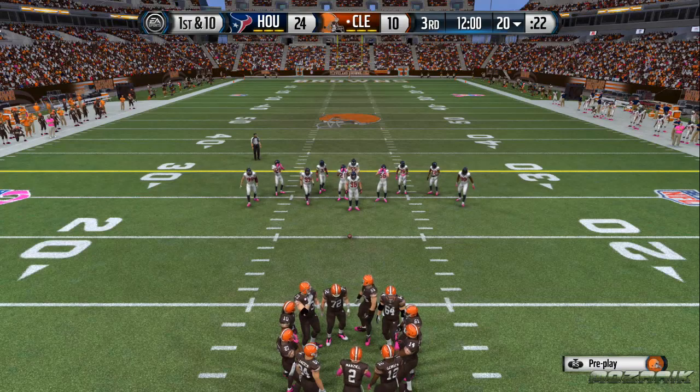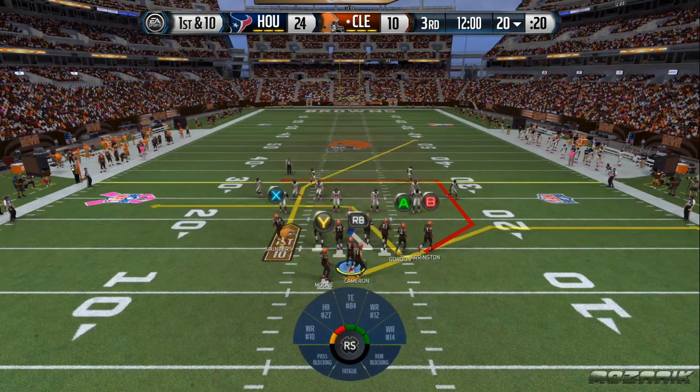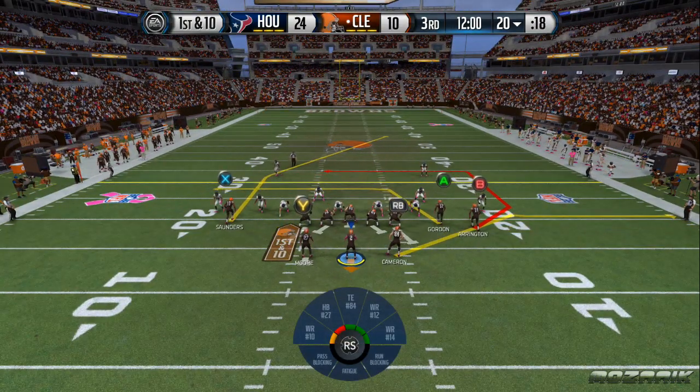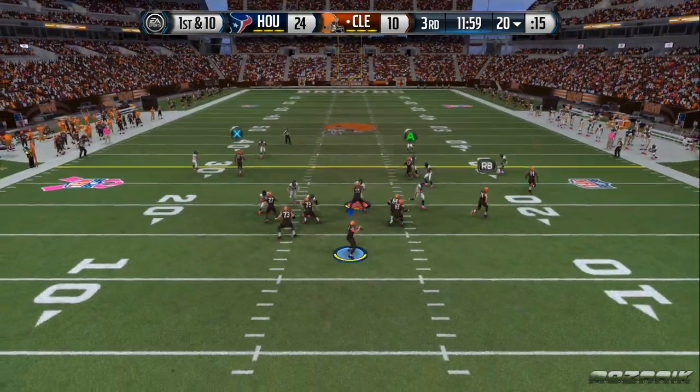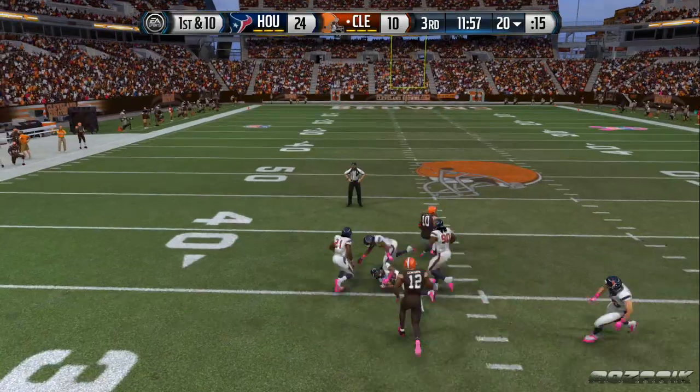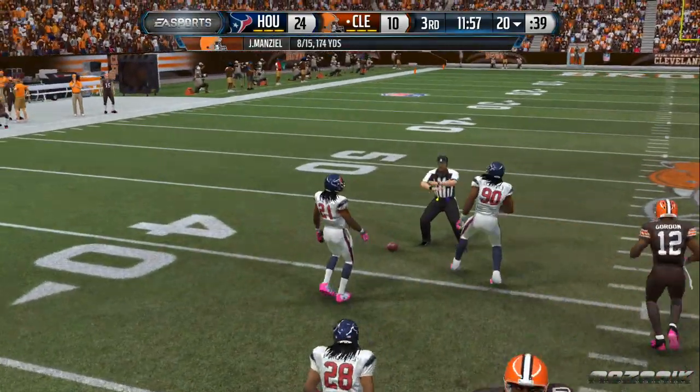The Browns come out for the next possession. Split backfield here. And now here's the first snap of the second half. It was right there, but he didn't bring it in.